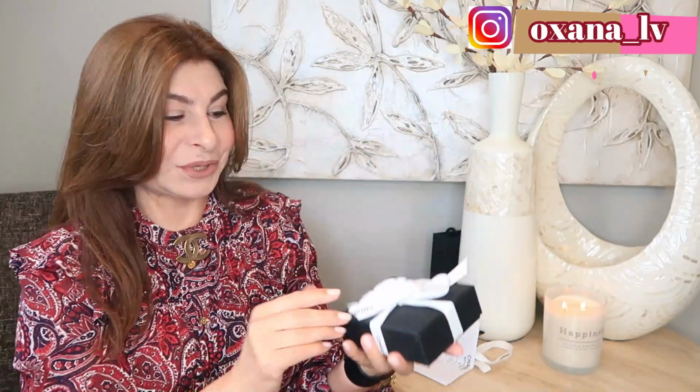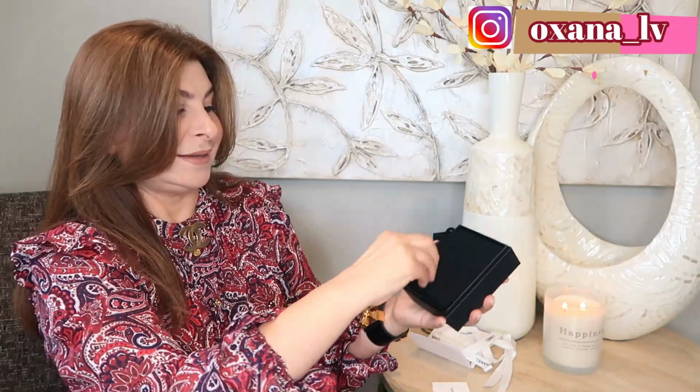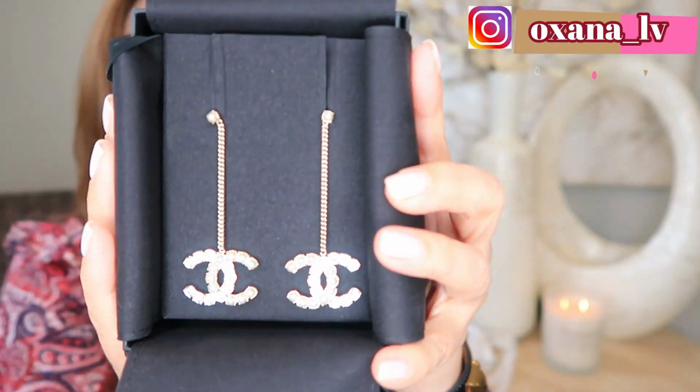So here is the gorgeous box, and I mean it's a true unboxing, guys. It's really a true unboxing. I didn't unbox it before, and there we go. I should point to the camera most likely. So some booklet with the care, and really excited. So let me just show you the earrings. Oh my gosh, they're so gorgeous. Let me just show you guys, and I'm going to wear them. Oh my gosh, look at these earrings.